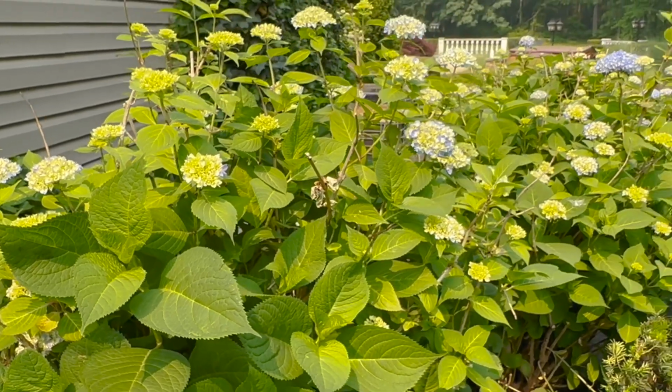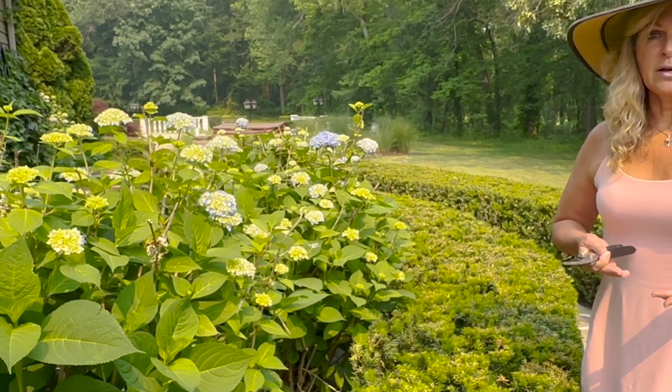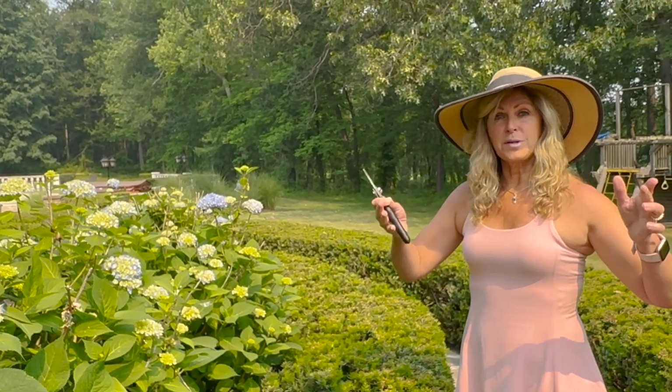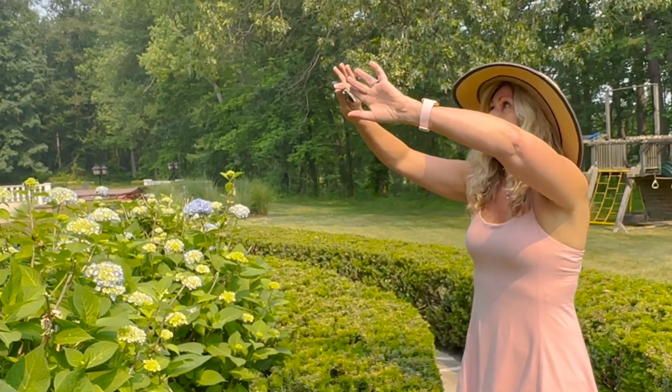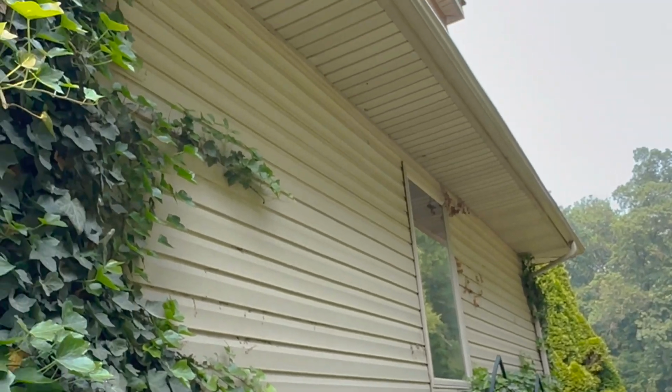Now, I do want to show you that I have another batch of Endless Summer at another place in my yard, and I don't have any of these blooms. The reason why I don't have blooms over there is because these are protected by this wall in back of me. These are in my backyard. This is actually my garage.